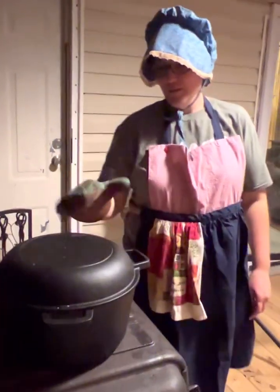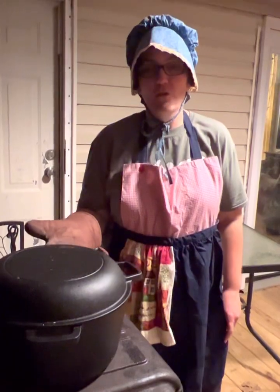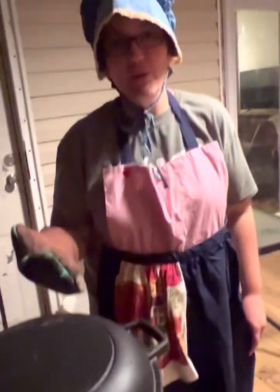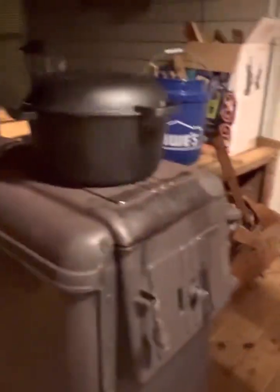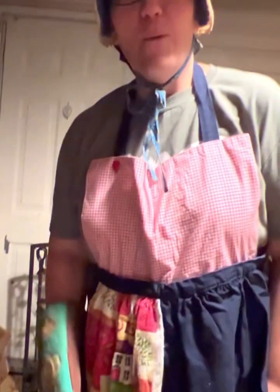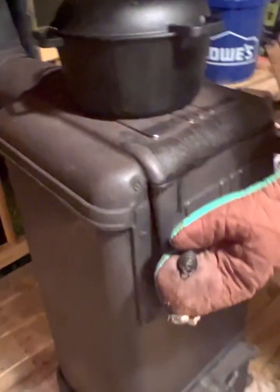Well, I mean, back in the days, they cooked these beans all day in their pot on their stove or in their fireplace. You cooked these in your pot on the stove all day? Yes. We had pinto beans for breakfast, pinto beans for lunch and dinner. And then the next day, we had refried pinto beans. Ew. That's gross.